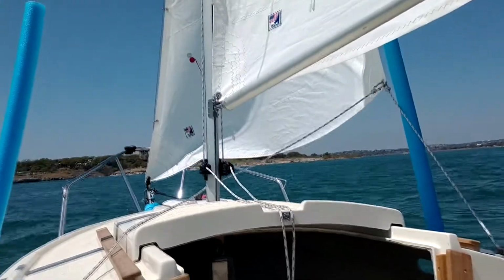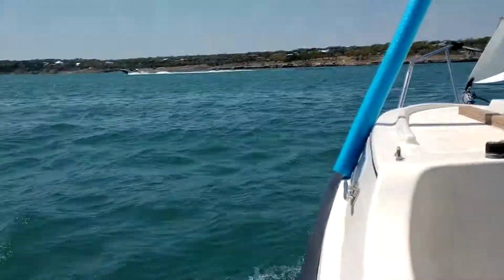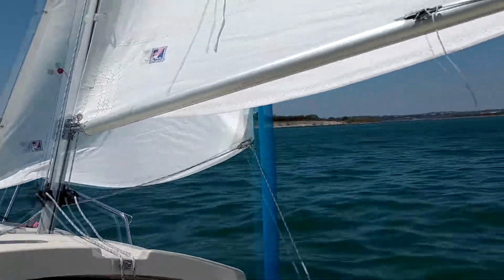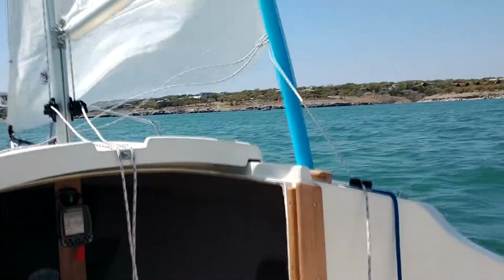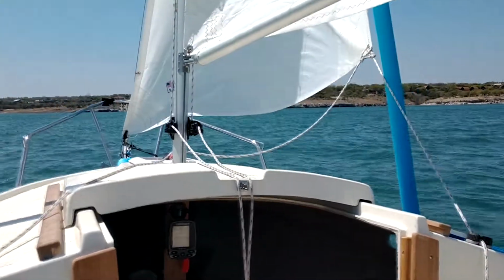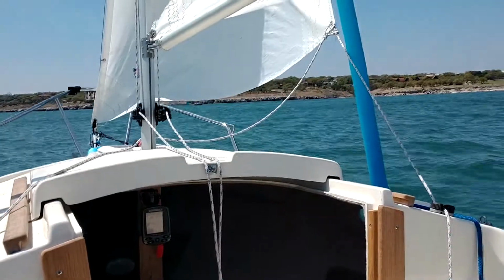Guys, we got some wind going on here. That with one hand on the tiller and one hand on the camera. Let's try that again. Had to round up on that one.